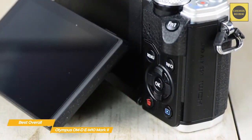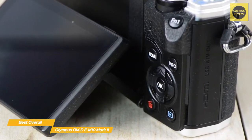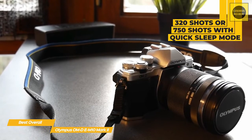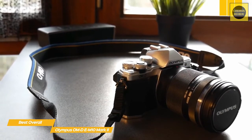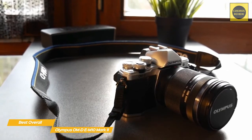The 3-inch tilting touchscreen on the rear of the camera has been brought forward from the older model, along with the pop-up flash and hot shoe. The battery is rated for 320 shots, but can be increased to 750 shots if the quick sleep mode is enabled to conserve power. New additions include a faster electronic shutter, improved electronic viewfinder, and autofocus targeting pad.